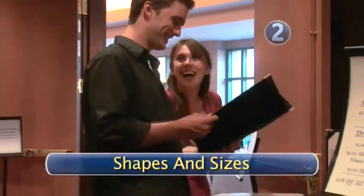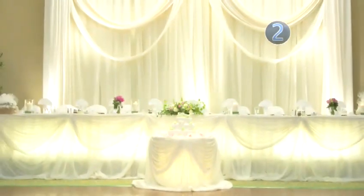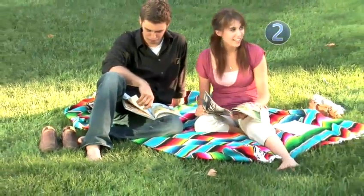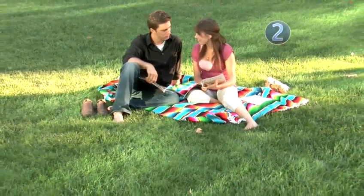Step 2. Shapes and sizes. Say you've decided to have a formal wedding in an elegant hotel ballroom. Specialized bridal and wedding cake magazines have the best photos and examples. Take your time and browse for inspiration. Think about what style cake will best fit this setting.